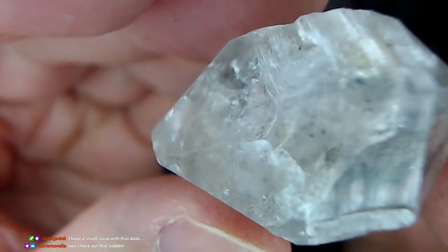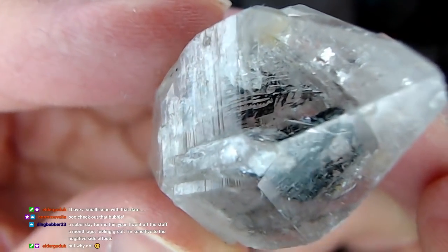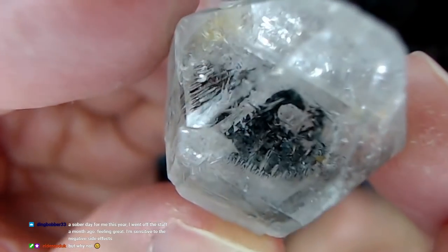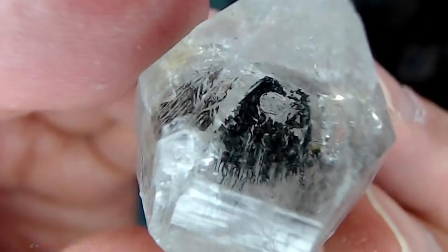Do you see the bubble? Did you see the bubble? I didn't see. She mentioned if you move it, you could see the bubble move, the water move. Oh, is that the bubble right there?